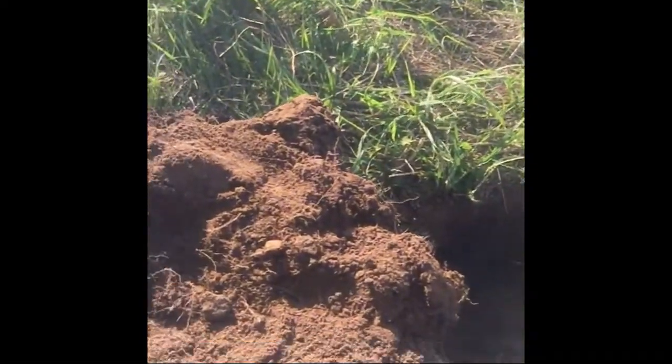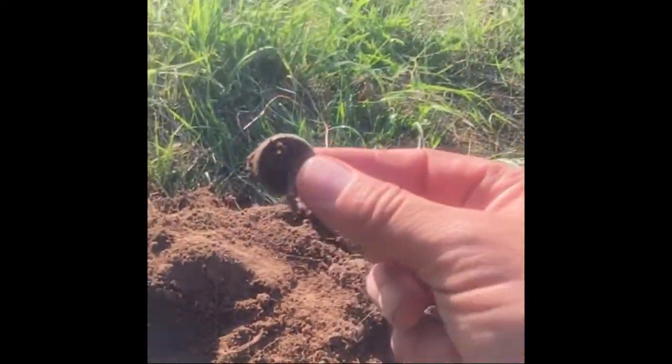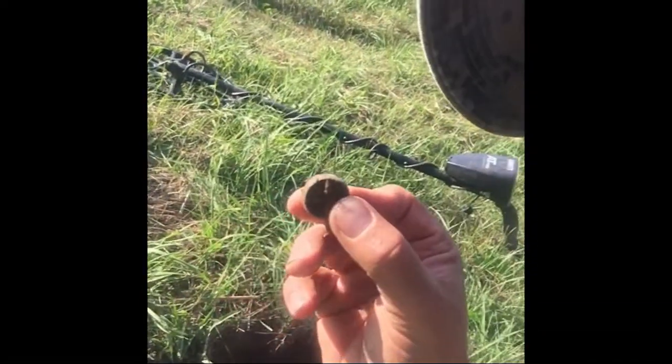Well, I think I might have got a bingo. I'm not quite sure. It rang up 75 hard, and I was expecting it to be like a wheat penny or something, the way it hit. And then when I finally popped it, it was only 2.5, maybe 3 inches deep. It was in the plug. It was here, and I flopped it here. But what does that look like to you guys?